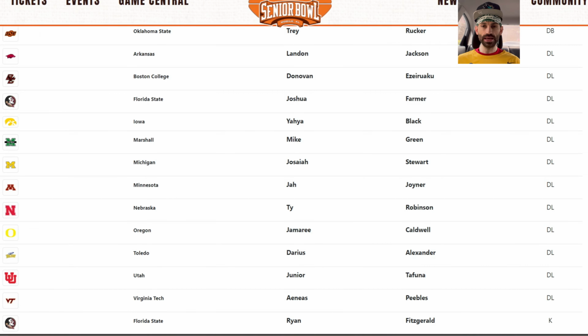Trey Rucker, he had a good practice. I thought he looked pretty dang good. Had a nice rep, too, going against Elijah Arroyo, who he basically lost to at the beginning of the rep, but he showed good recovery speed and the ability to break up the pass. It was kind of a drop from Arroyo. Arroyo has been a big-time standout. We'll talk about him in a minute. Anyway, Rucker, not too bad. Definitely a guy to keep an eye on there. Wouldn't say he rose up or anything.